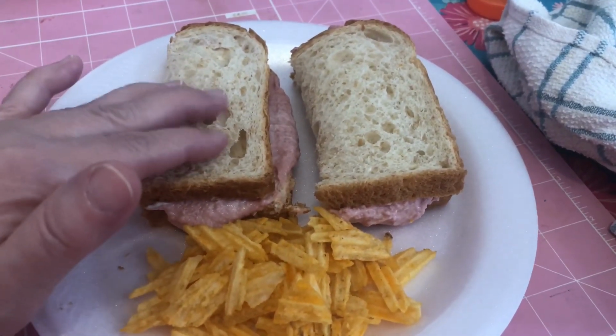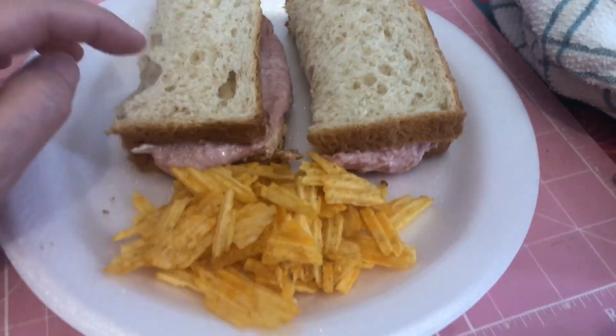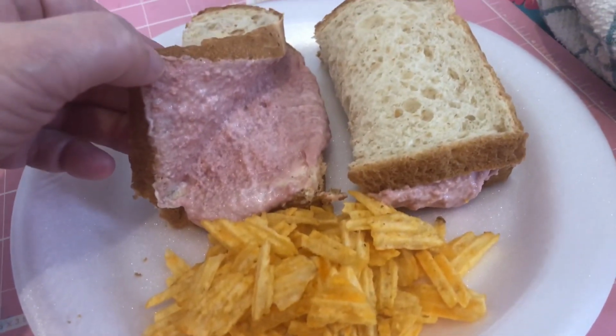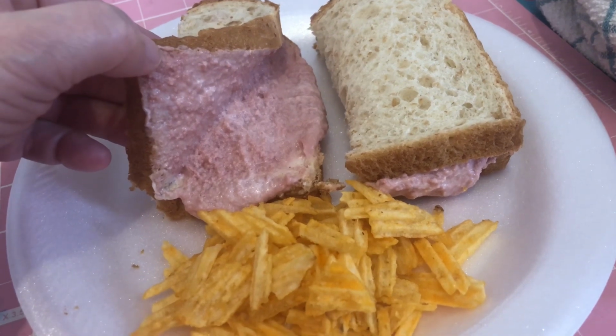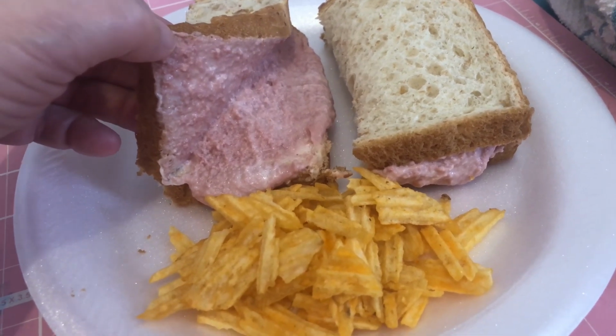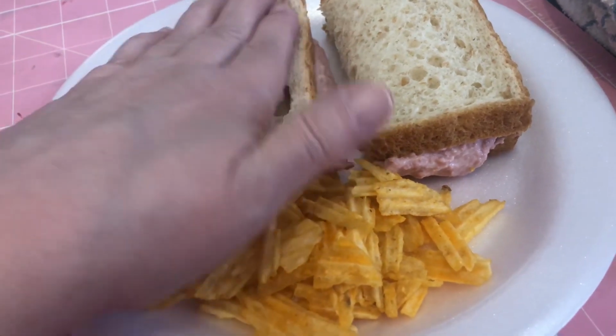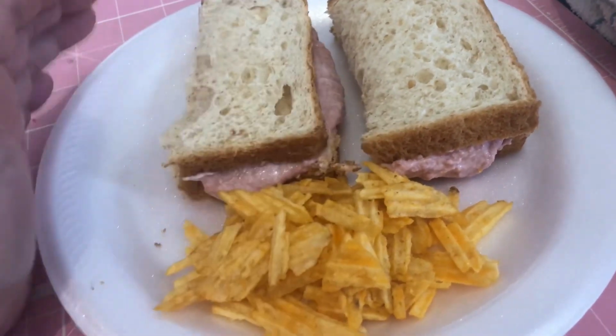I just use one bread and fold it over. But this is a potted meat sandwich. Somebody asked me in a comment, said they had never tried potted meat. This is potted meat. I got mayonnaise on my bread and then potted meat. Now, I do different from other people.